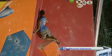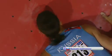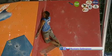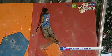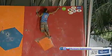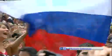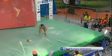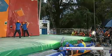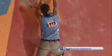His mind will be on those feet right now, trying to keep him on that feature. Desperately trying to keep his body close to the wall. Doing whatever he can to stay on the wall. Facing the complete opposite direction to the finish hold. And he's working his body away up to that hold, inching his way up. So funny to watch, he's leaning completely in the opposite direction. Inching his way across the wall, barely catching the finish hold. A very, very impressive and cool effort by Rustam Galmanov of Russia.